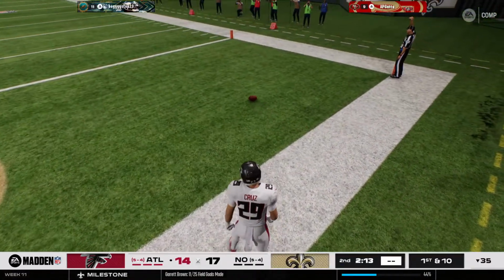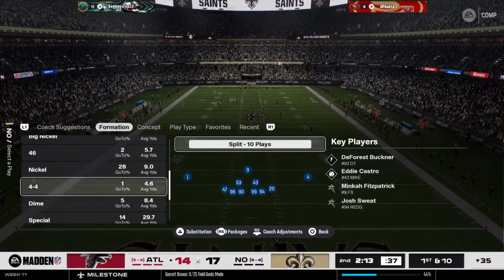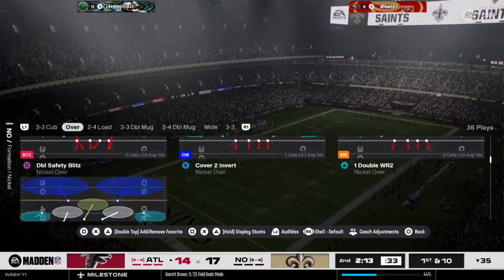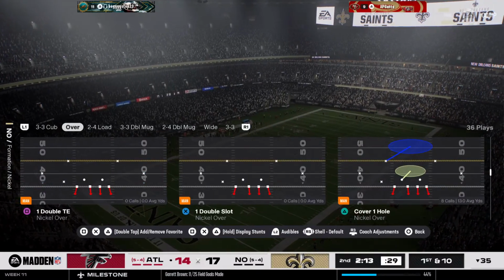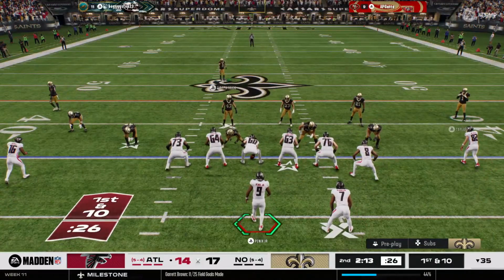And that one is through the back of the end zone. It is a touchback. At their own 35-yard line. From the 35, it's first and 10.